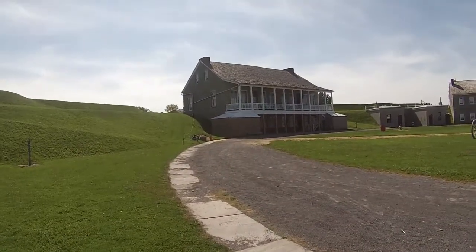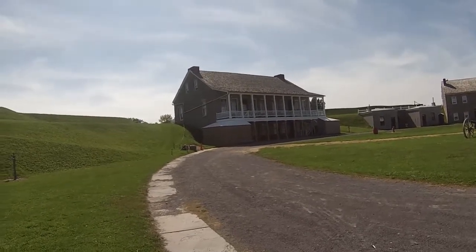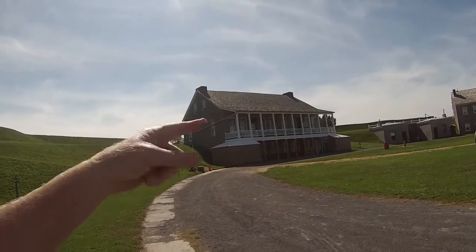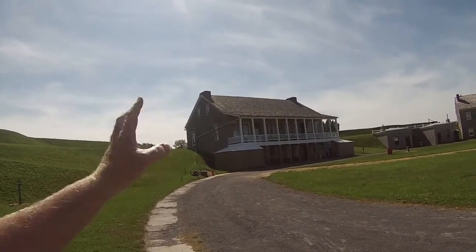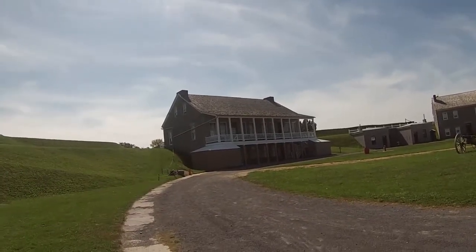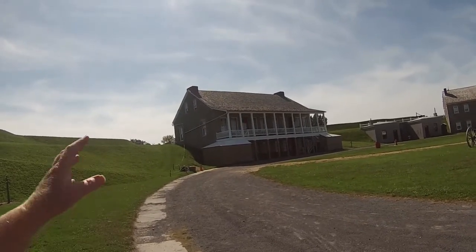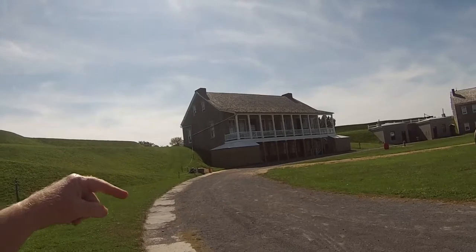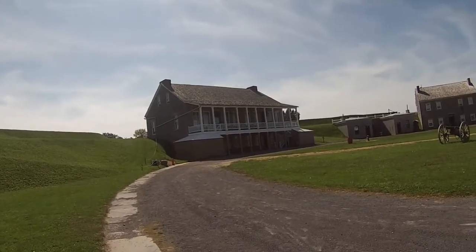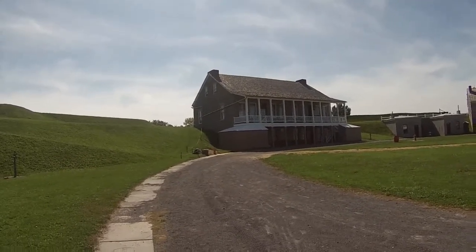The building right there ahead of us is the barracks for the enlisted men. One end would have been the urinal, one would have been the coal shed. I'm not sure which end's which. Other than the urinal, they had running water from cisterns, but to relieve yourself, you would go outside the fort out towards the lake, which obviously hurt security.